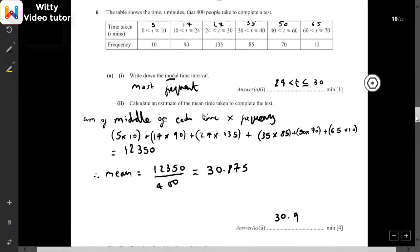Question number 6. Okay. Time, minutes, 400 people take a test. Okay, A. Write down the modal time. Okay, this is the most frequent. You can see that the most people are in this time bracket, 100. Therefore, this is the most frequent or the modal time interval. Okay, 2. Calculate an estimate of the mean time taken to complete the test.